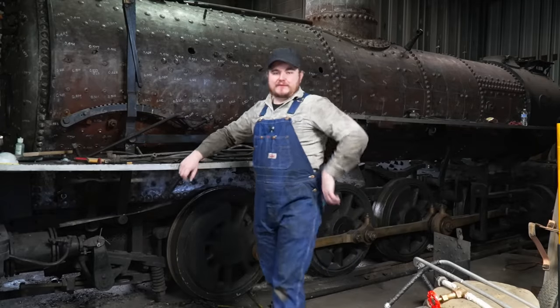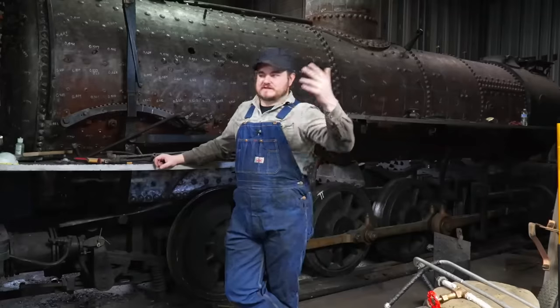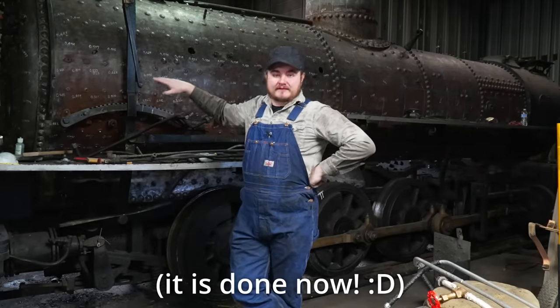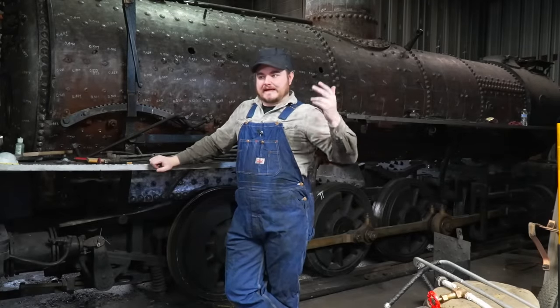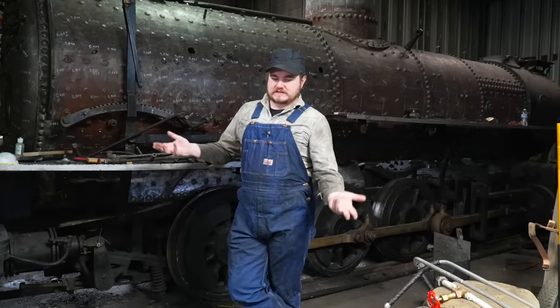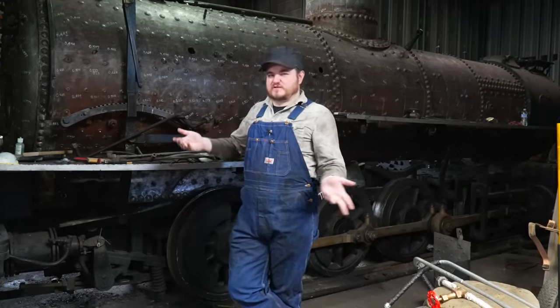So that's kind of where we're at with 346. She's midway through the rebuilds, still kind of at the assessment stage. The UT survey is almost done. We just got to get a couple more readings in the firebox that I'm probably going to get this week. And then we'll know all of those things. We can prepare the form, do the calculations, and see exactly what is going to be done to the engine as far as the boiler goes.